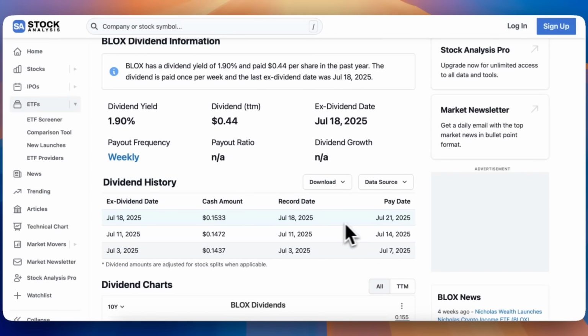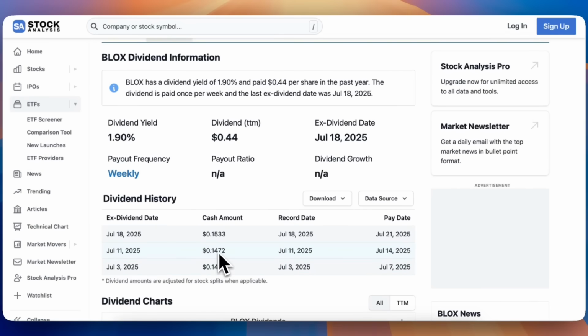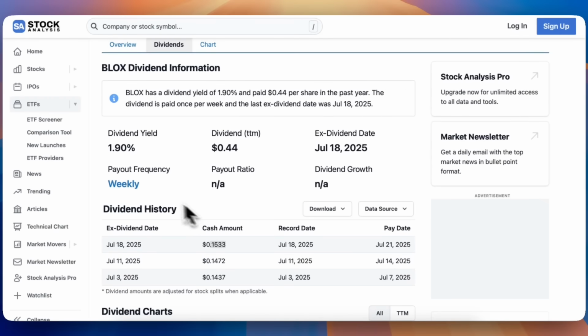But so far, it's paid out 3 dividends. We can see it's paid out 14 cents for the first 2 weeks of trading, as well as 15 cents, so an increased dividend for the third week. And the main draw to this ETF is going to be the payout frequency, which is going to be weekly. And something that's very unique with this ETF is it's one of 2 weekly ETFs, the other one being MAGY, that actually pays out on a Monday.